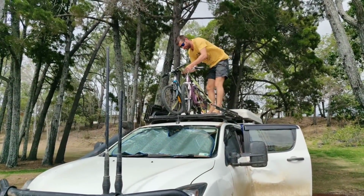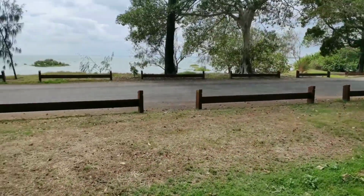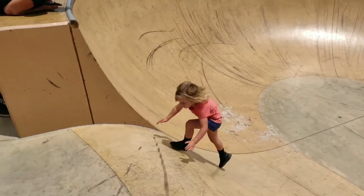And explore the town is exactly what we did. We went 8k's along the Esplanade, stopping in at every playground, every park and skate park that we could.